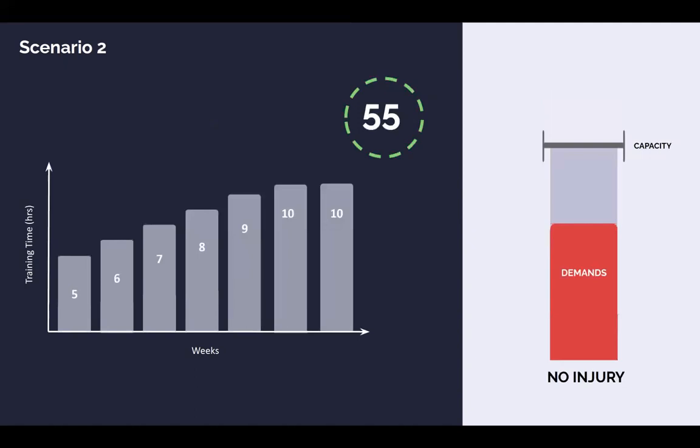Now, if we look at scenario 2, we take a slightly different approach. We take a progressive and long-term approach, starting with the end in mind, like we talked about with our roadmap analogy, where we start with a lower volume. We're going to start with 5 hours with our goal being 10. So we're starting at 50% of our target volume. Then we progress that by 1 hour each week, so we get back by week 6 to 10 hours.